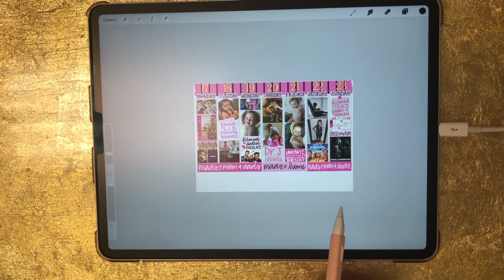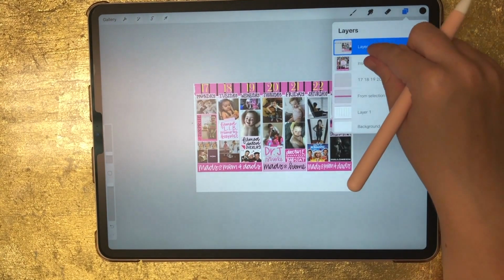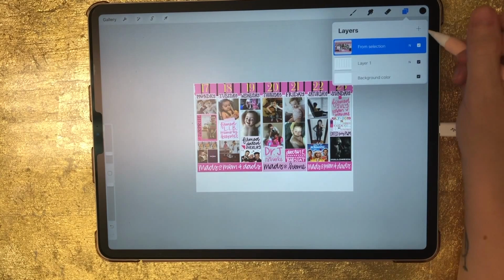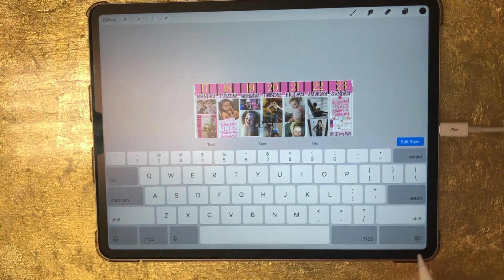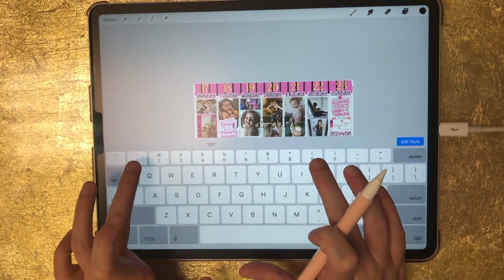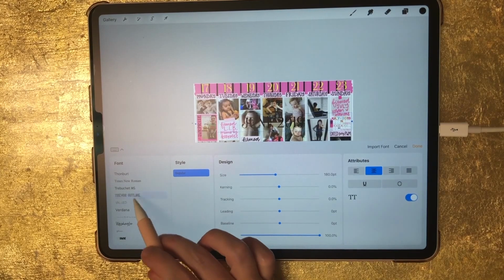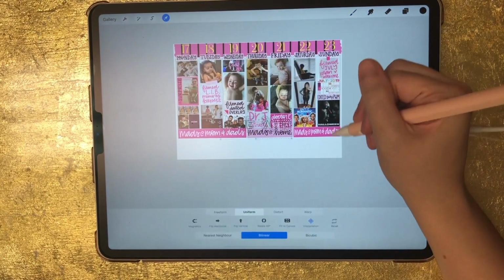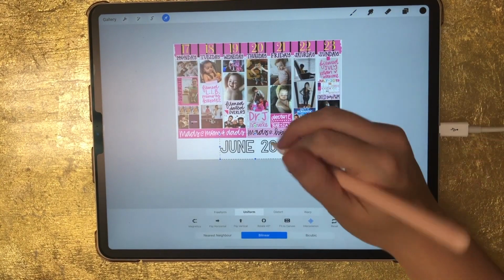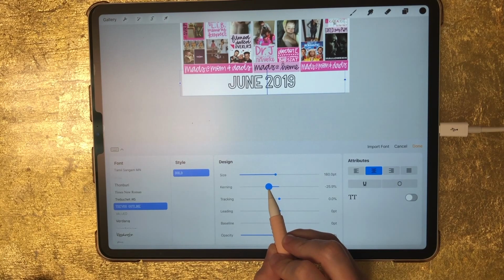So all I'm going to do now is put June 2018 at the bottom. So I want to make this really bold. To do that, I am going to create a text layer, and I'm going to use a font called Trevor. I'm going to go ahead and type June 2019. I might have said 2018 earlier, and obviously I meant 2019. But I have this font, Trevor Outline, and that's what I'm going to use, and I'm just going to warp it to fit the bottom. Before I rasterize this, I want to adjust the spacing.